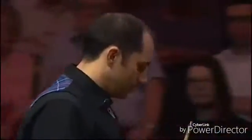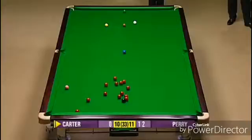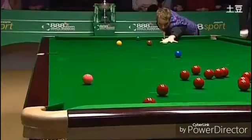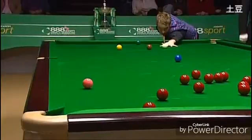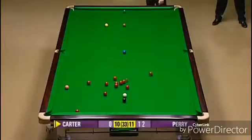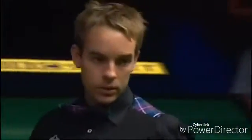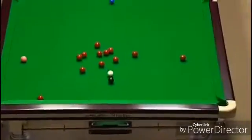Well, let's see if Ali Carter has a look at it and whether he'll fancy it. Got a slightly better angle, so same type of shot, lots of left hand side on the cue ball to swing it around the black. One. Well, he thought he was going to swing it around, or a bit unlucky eventually to go into it and finish like this.